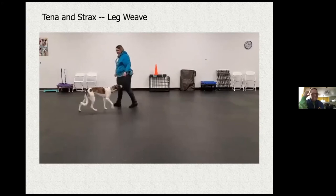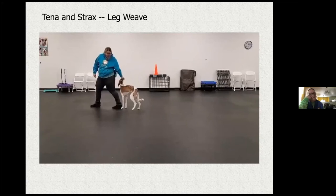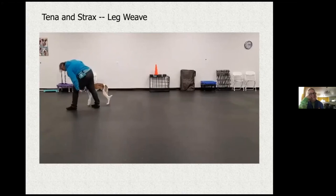If you lure the food through and you feed them back here and you take that step, because they're behind you, they're just as likely to go this way as they are to step up this way. So if you keep their toes in line with yours, you're going to have a much better chance of them taking the obvious route.